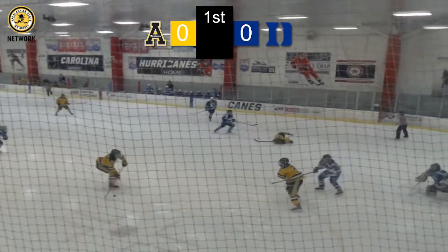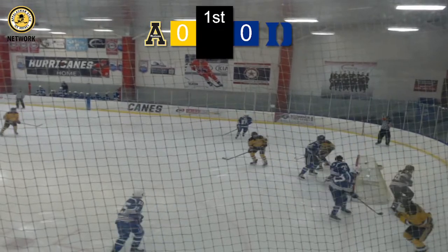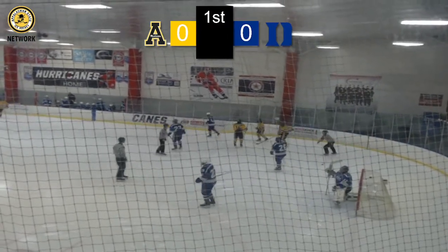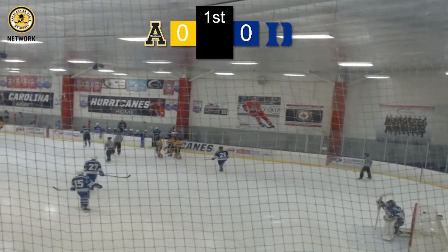It ends up with Moffitt. Moffitt gets it to Scheppelman. His shot hit a body by. Scheppelman's got it behind the net. Tries a move. That gets taken off his stick. And we'll have a penalty coming here on the Blue Devils. It'll be a tripping call on number 23. That'll put the Mountaineers on a quick power play opportunity. Not even 2 minutes into the game.